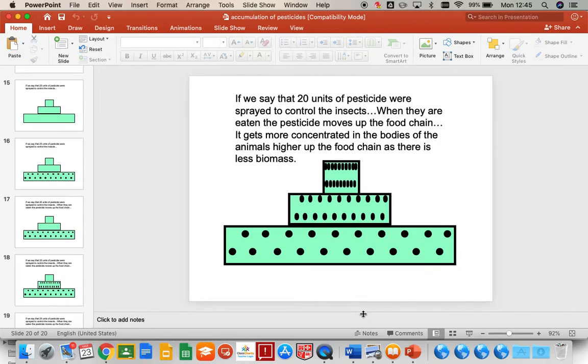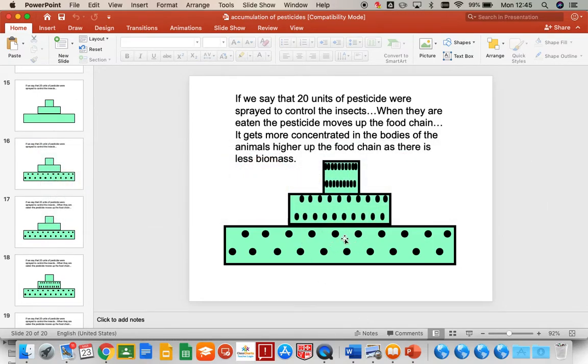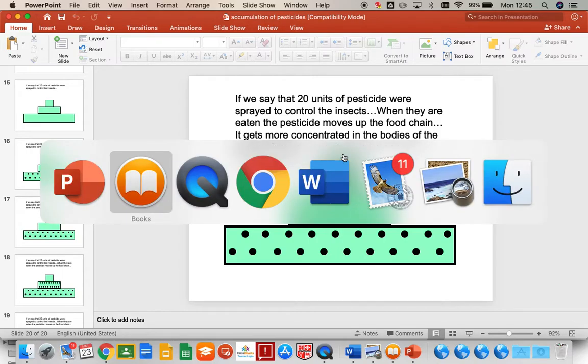And this caused real problems in the past. The use of DDT, which was an insecticide used an awful lot in the 1950s, moved up through the food chain and in particular affected birds of prey at the top of the food chain, and they were so poisoned that their eggs weren't able to form hard shells around them. So this is why things like the red kite went into such a massive decline and is only just recovering now.